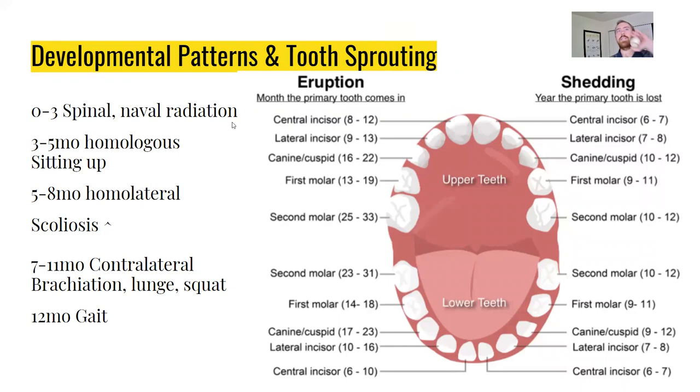So 0 to 3 months is your spinal muscle development. Those muscles along your spine that should swell whenever you blow out. Now, remember that test is for the lower back muscles. So when you blow out forcefully, the low back muscles should swell. Navel radiation is your core, your belly pulling in.